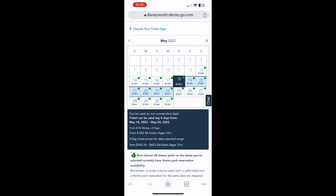Now, as you can see, selecting the 18th shows that it's $136 that day for the park. So if you're selecting the 18th as your first day, it's telling you below that the tickets can be used on non-consecutive days. So in other words, if the 18th is your first day at the park, then you can use the second ticket on the 20th. It does not have to be on the 19th. So it's basically saying I can go 18th, 20th, 22nd, or the 24th for my 4 days.